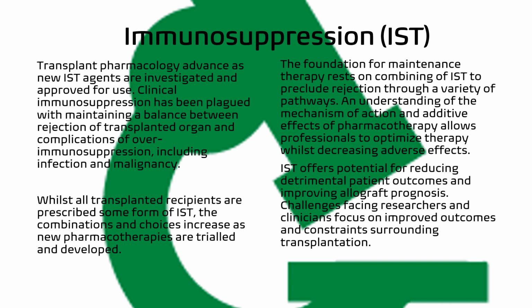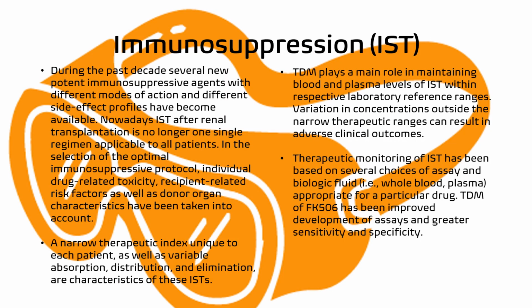The foundation of maintenance therapy has rested on combining IST to preclude rejection through a variety of pathways. An understanding of the mechanism of action and additive effects of pharmacotherapy allows professionals to optimize therapies whilst decreasing adverse effects. IST offers potential for reducing detrimental patient outcomes and improving allograft prognoses. The challenges facing researchers, investigators, and clinicians focus on improving outcomes and the constraints surrounding transplantation.